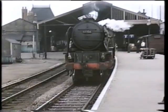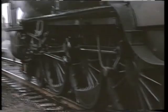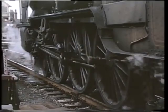Happily, the last members of the class were named after the principal railway companies which had formed the LNER, their nameplates sporting their crests. A.H. Peppercorn also produced a series of 6-foot-2-inch driving wheel diameter Pacifics, the A2 class, one of which, Blue Peter, survives today, as we'll see later.